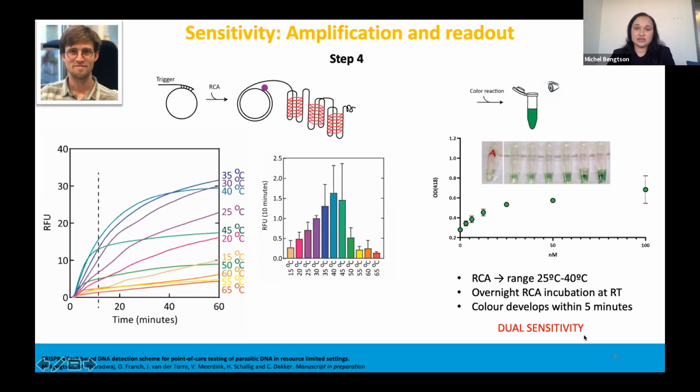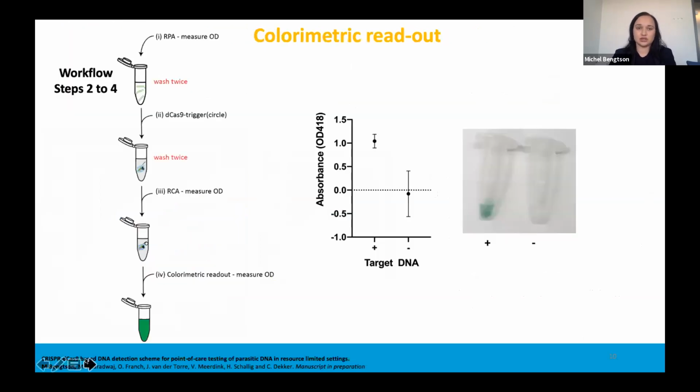So we get sensitivity in our assay when we amplify the target with RPA and when we amplify the readout with rolling circle amplification. So these are the different steps that we check individually. And the next thing that we need to do is to see if they work consecutively. So this only now includes steps 2 to 4, so not the sample extraction.